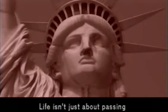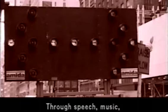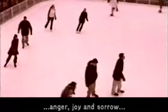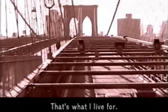Life isn't just about passing on your genes. We can leave behind much more than just DNA. Through speech, music, literature, and movies, what we've seen, heard, felt, anger, joy, and sorrow. These are the things I will pass on. That's what I live for.